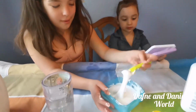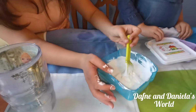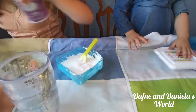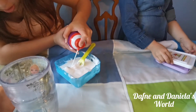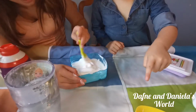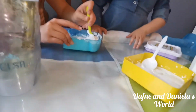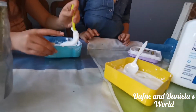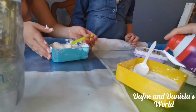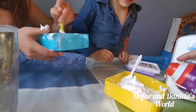Okay, so now that my glue is thin, we can add our shaving cream. Now add the down one. We're just gonna mix up mine. Shaving cream is a secret and special ingredient to fluffy slime.